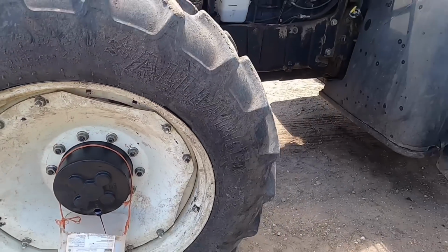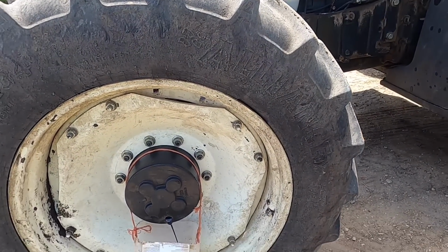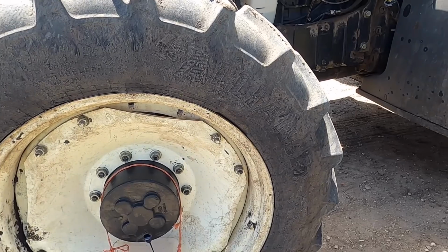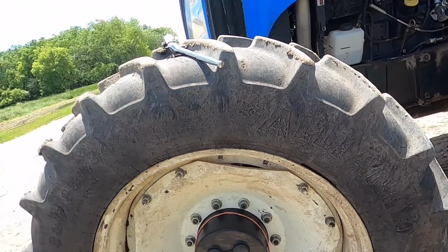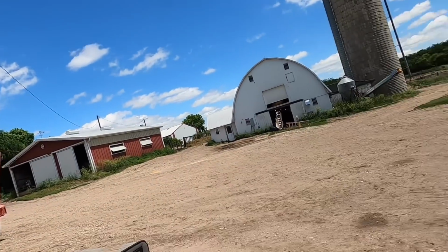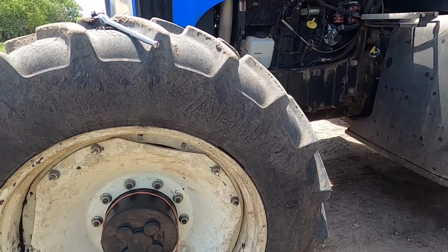A little old DEF container, the bottom cut off. So it works nice to catch the oil anyways. Good for something. So we'll let that drain for a little while, and I gotta go out and feed the cows, and then we'll probably head over to the field.